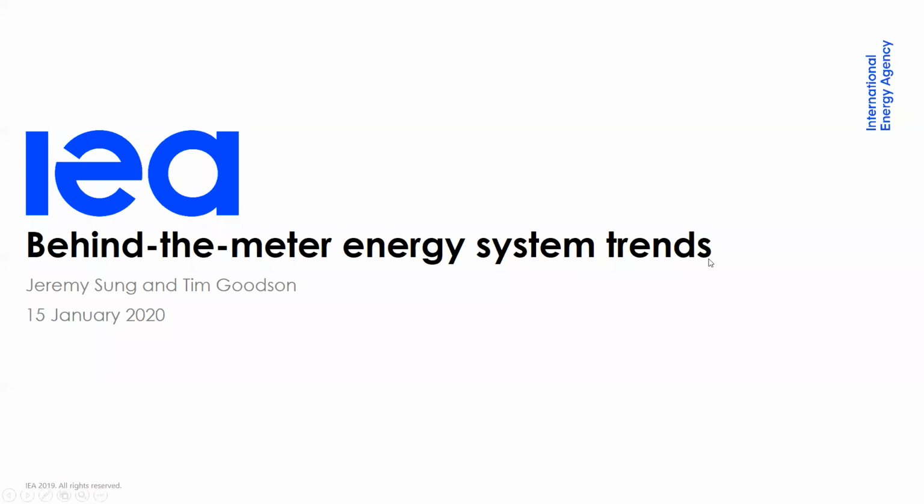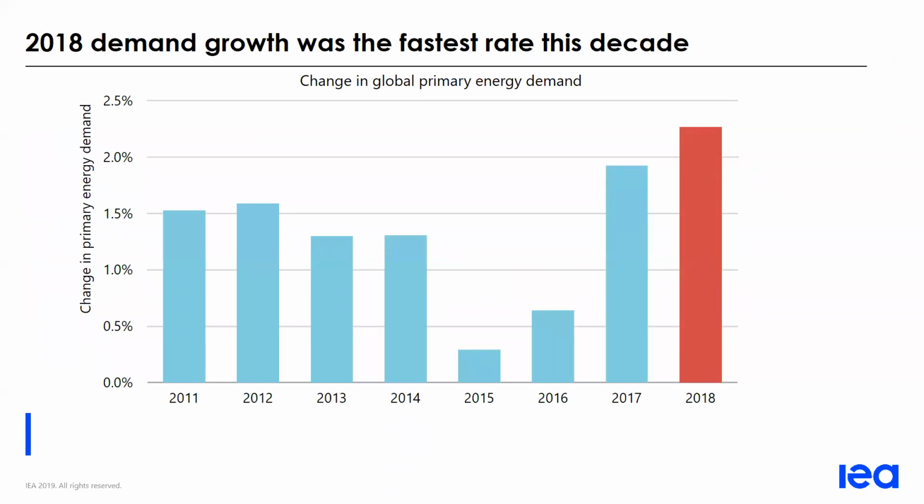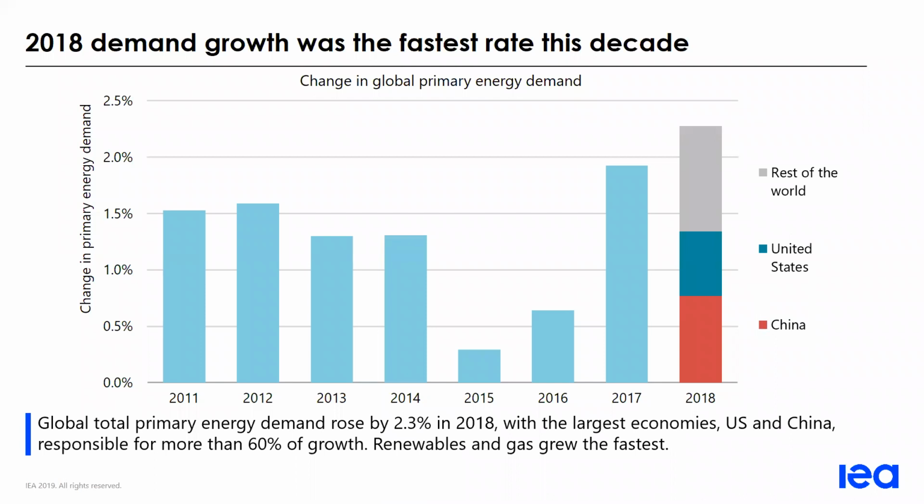So I'm going to start with Energy Efficiency 2019 and some results from that, which basically are summarizing what's happening in terms of demand and efficiency globally. And what we've seen here is that in 2018, demand was the highest it's been for some time. The last decade, you can see the growth rate in demand was never as high as it was in 2018, where it was around 2.3%. That was primarily in the largest economies, the US and China, which were responsible for about 60% of that growth. Now, of course, this is primary demand, and so the good news is the renewables and gas is also growing fast as a share of the primary demand. So we are seeing a shift to cleaner energy sources, but as you'll see, that wasn't the only story.